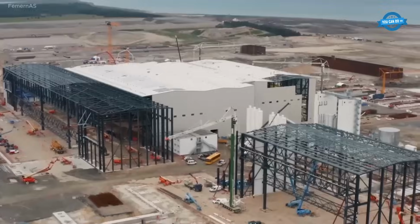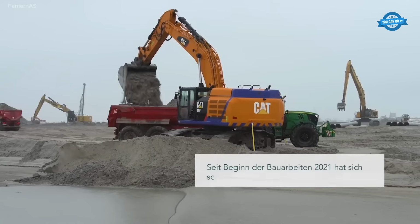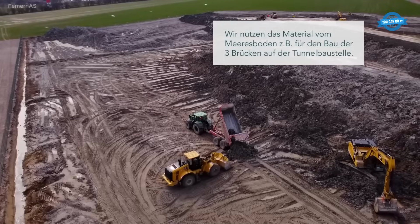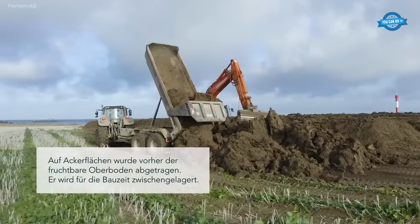At the Danish construction site near Rodbyhaven, excavation and foundation work for the Femernbelt Tunnel is progressing. Similarly, the German site at Puttgarden is advancing with tunnel entrance preparations and segment assembly for this vital transport connection.